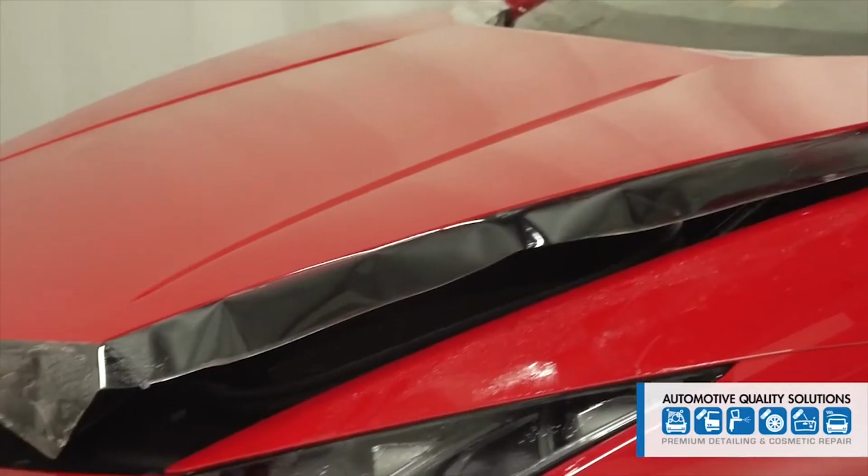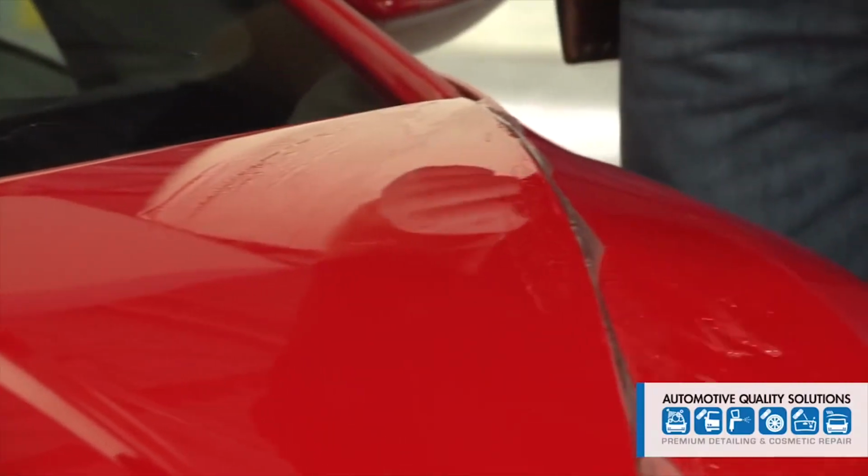It's a great film. It has an elastopolymer coating. It's a self-healing coating where if you scratch it, just the heat from the sunlight will cause the membrane to self-heal and the scratches will disappear.